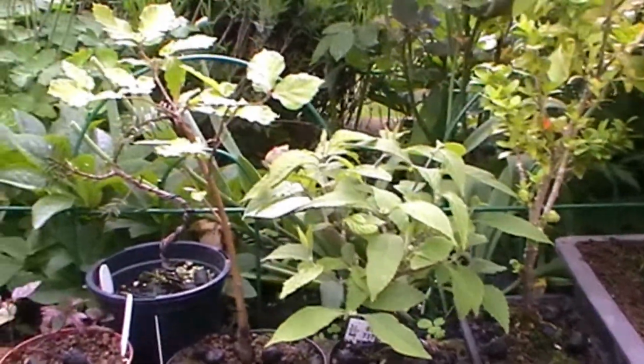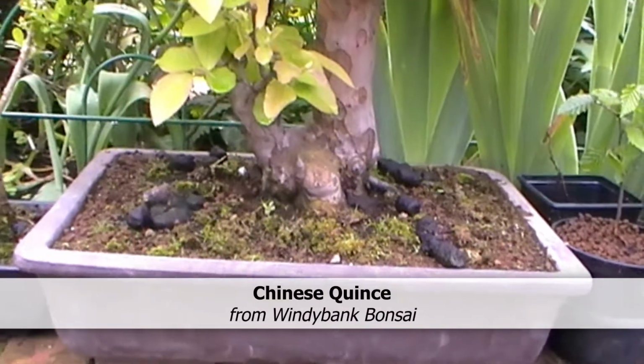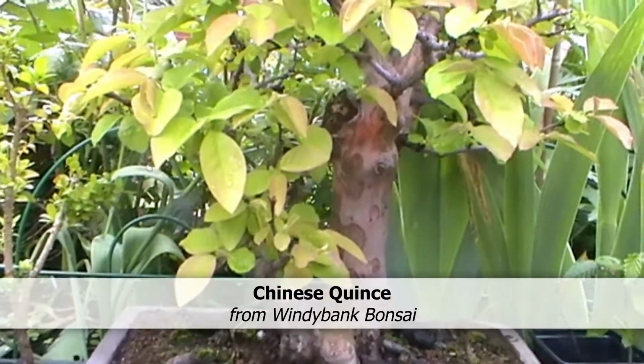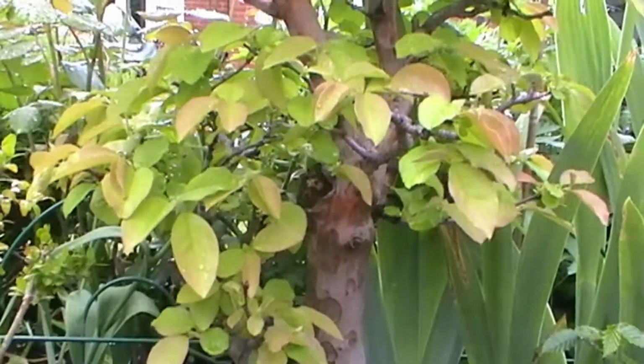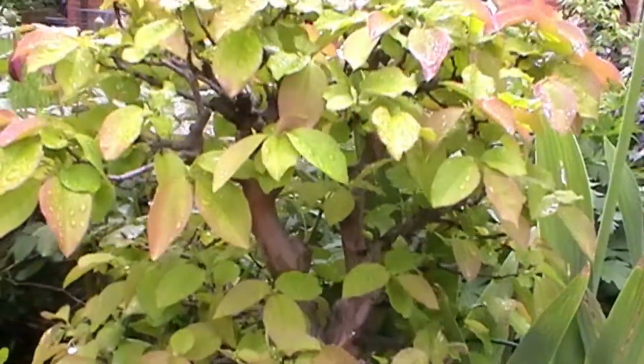Lots more bonsai starters. And then here is my big investment tree. This is a Chinese quince, which I bought from Windybank's nursery.